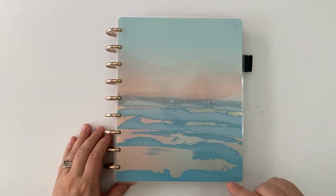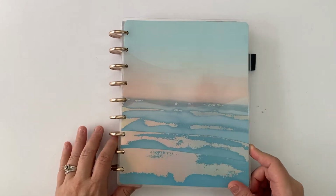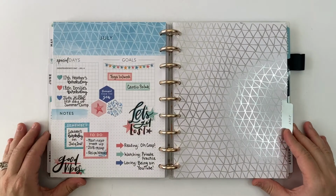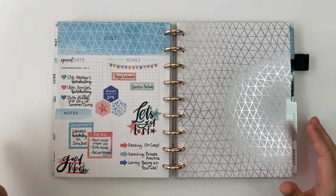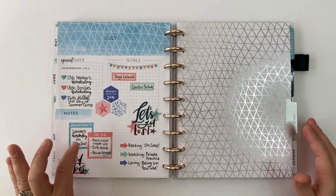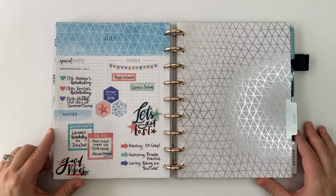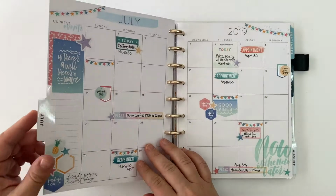Now, I already did a flip through of the first 6 months in this 2019 planner, and I will link that video below. So we are going to jump into July, and we're going to start with the currently page. I absolutely loved decorating this page every month with some special dates to remember. In this particular month, I did a few little to-dos, what I'm currently reading, watching, and loving, and then a couple of goals for the month. And this currently page was actually featured on the Happy Planner's Instagram, so I was very proud of that. I'm very excited about it.